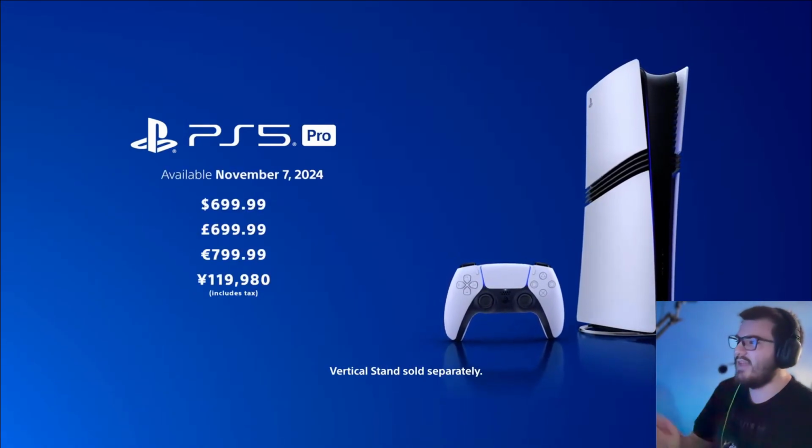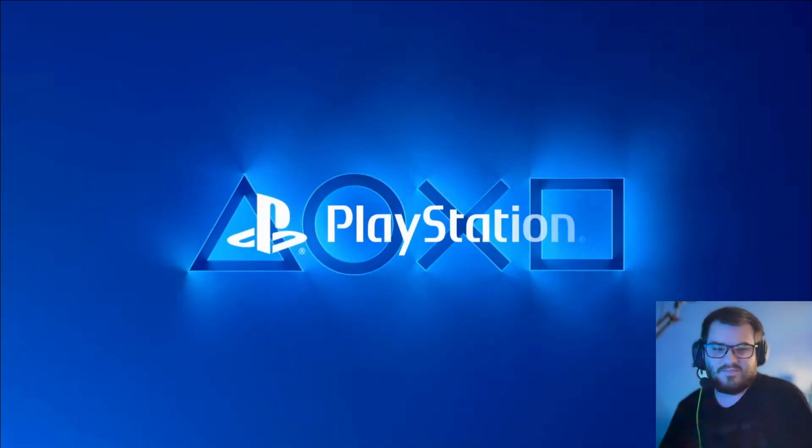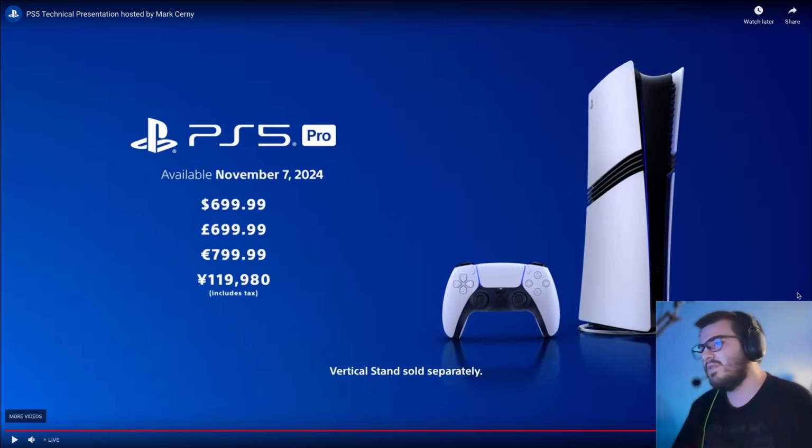No disk drive. $699? That's even worse. Oh my god. Alright, there's a lot to unpack here. That's for $700. Yeah, I'm good.